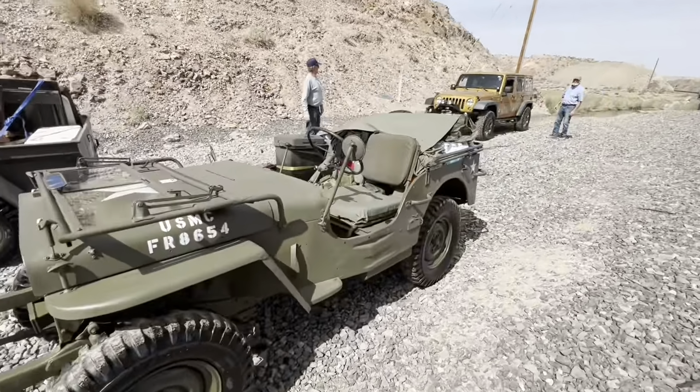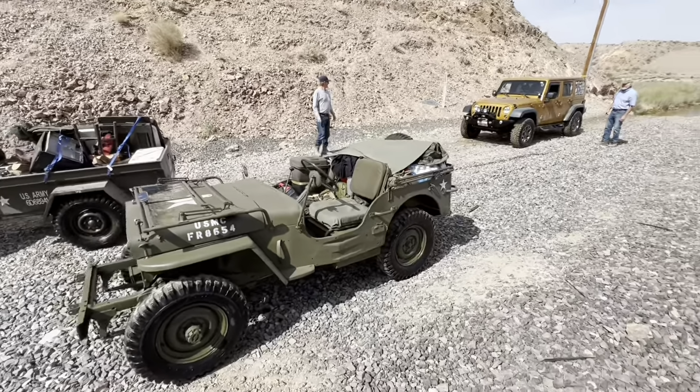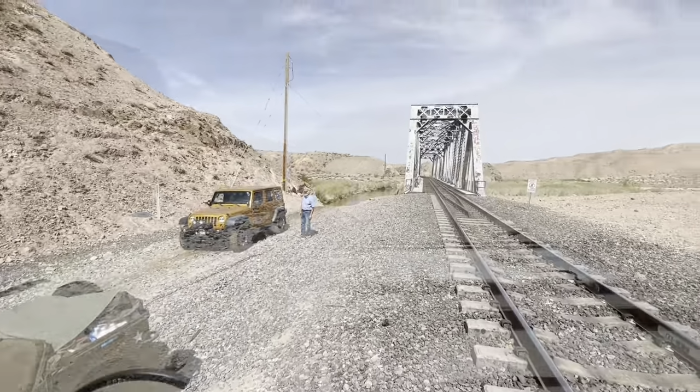We finished up with those two big crossings and headed into the rest of Afton Canyon and all the way up the Mojave Trail to Laughlin.